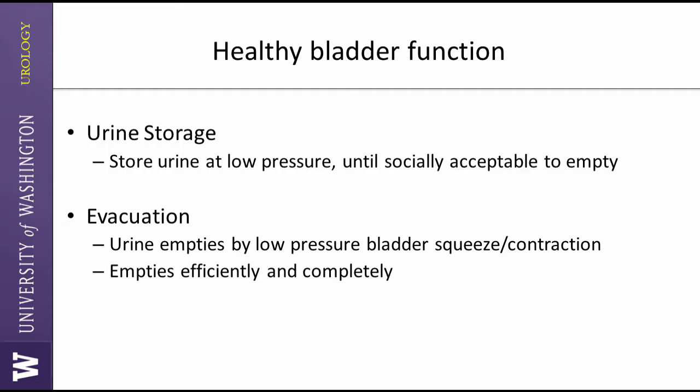And then when it is time to empty, the urine empties by the bladder squeezing. And before the bladder squeezes, those sphincter muscles have to open up, so those things have to be coordinated. And the bladder has to squeeze efficiently and completely so that the bladder empties in one fell swoop, one fell contraction. That's basically healthy bladder function.